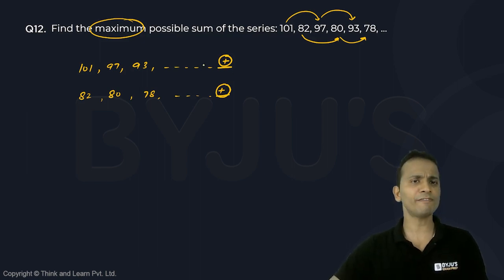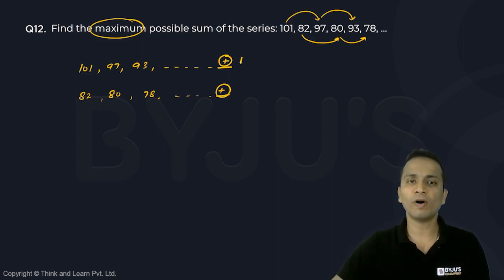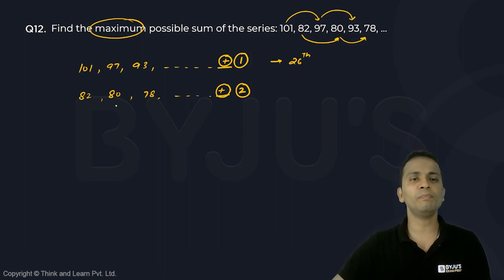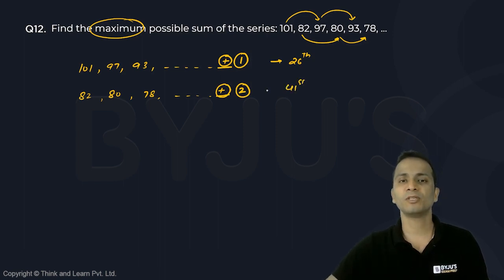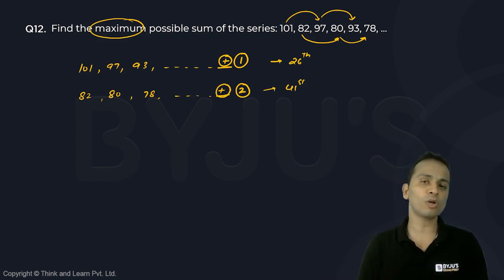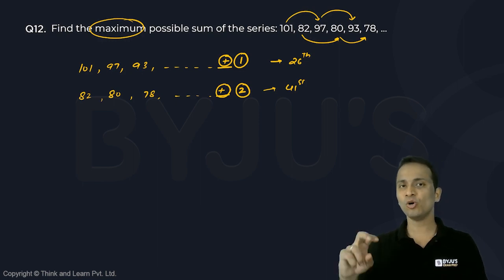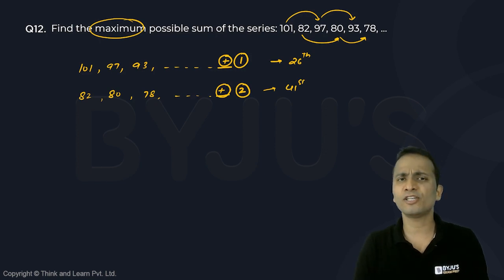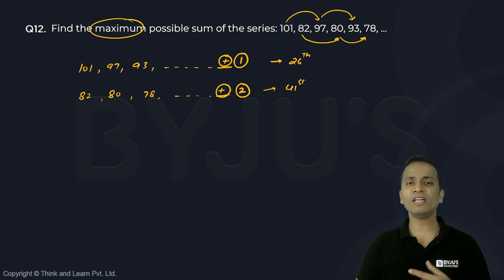Okay. So if I look at the last positive term of the first series, it will be equal to 1 and the last positive term of the second series will be 2. Now, in the first case, 1 will be the 26th term, and in the second case, 2 will be the 41st term. So I can say that the first series will turn negative before the second series, right? So at what point the sum will be maximum, it will be difficult to identify. Okay, so I will use a separate method.